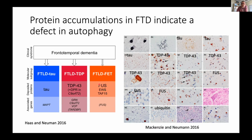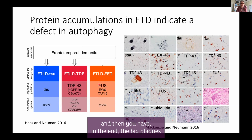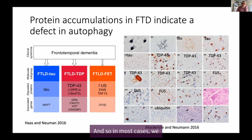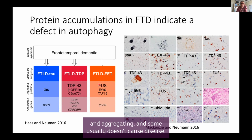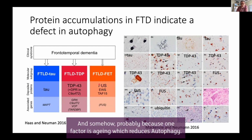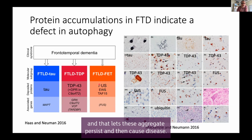And under normal circumstances, as Professor Wharton just showed, you have these aggregations forming oligomers, and then in the end, the big plaques. But cells are actually very good at getting rid of these aggregated proteins, and that is what the autophagy pathway does. In most cases, we are constantly bombarded in our cells with proteins that are misbehaving and aggregating, but it usually doesn't cause disease. Usually they get cleaned up by the autophagy system. And somehow, probably because one factor is aging, which reduces autophagy, the autophagy pathway is reduced, and that lets these aggregates persist and then cause disease.